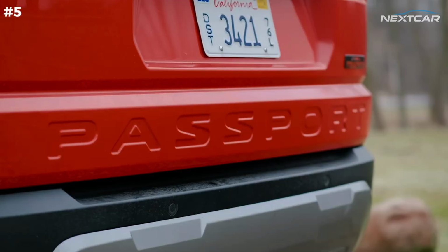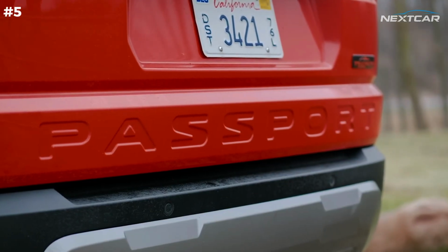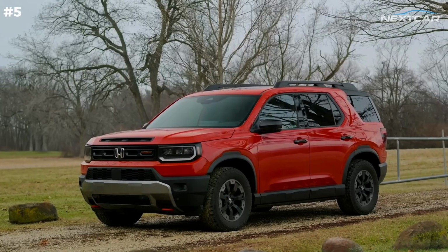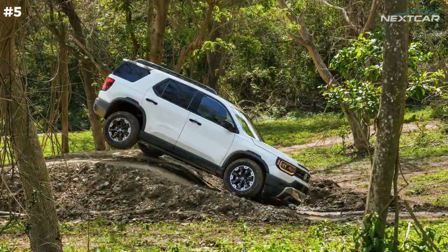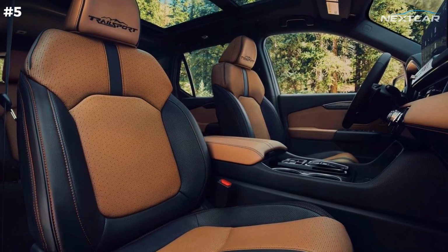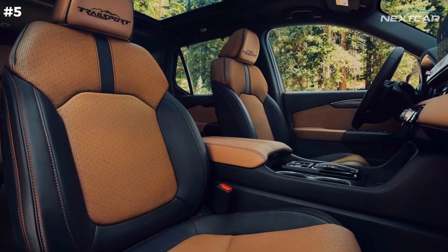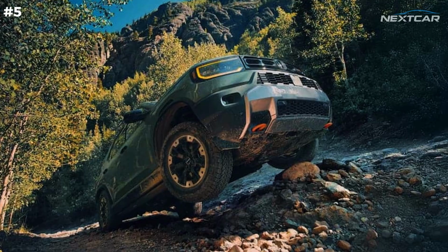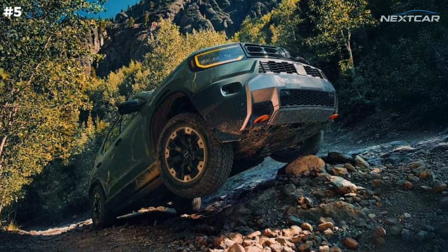Now, let's be fair, that 9-speed transmission hunts for gears constantly in stop-and-go traffic. The ride is firm, almost harsh on pavement, tuned for off-road capability, not comfort. Interior materials feel cheap compared to luxury competitors at this price point. And while it's capable off-road, it's not Wrangler or 4Runner level extreme.